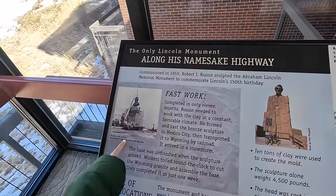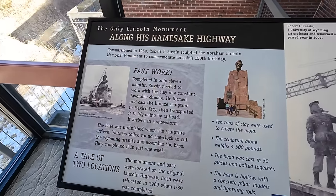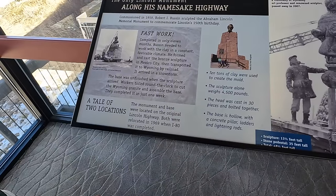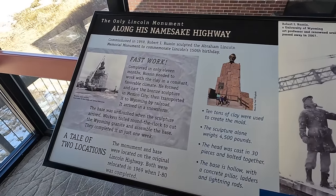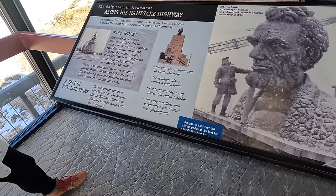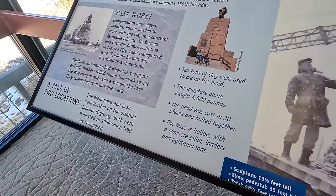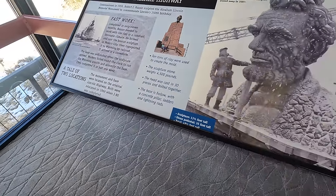So that's pretty cool. Commissioned 1959. I need to go out and stand by it. They used the local rock to form the base. The sculpture alone weighs 4,500 pounds. Cast in 30 pieces bolted together. That's pretty cool. Very neat.